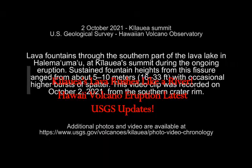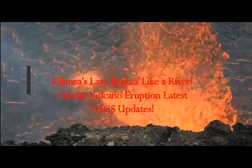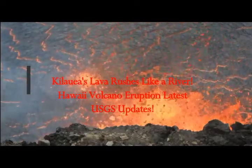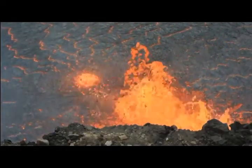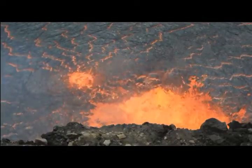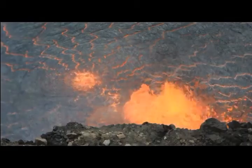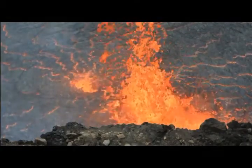Kilauea lava rushing like a river. And this is the Kalamana Crater of the recent eruption. Kilauea volcano, USGS update, October 11. Kilauea volcano is erupting as of this morning, October 11, 2021.